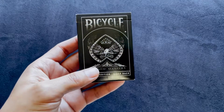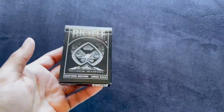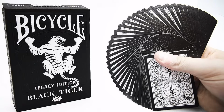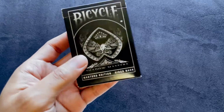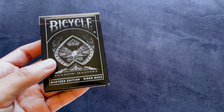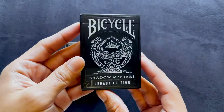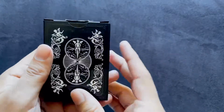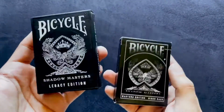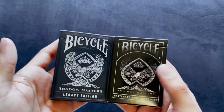Now, they have a Black Legacy edition of the original Black decks that they created, including the Black Tiger, the Black Ghost, and the Shadow Master. And if you're trying to get a Shadow Master, most likely you'll have a better chance getting the, I guess, remastered version here. This is a completely different deck. I know that they play it off as, oh, it's a Shadow Master's Legacy edition, but everything is different besides the Joker. Let's get into that.